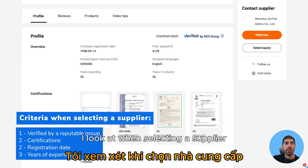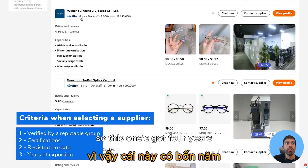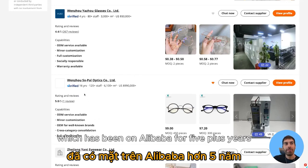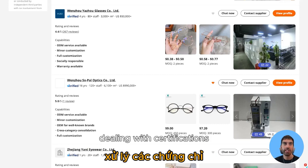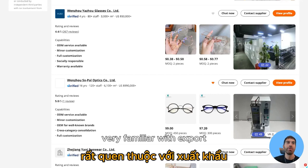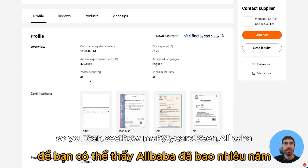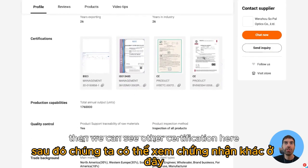And that's one of the other criteria I look at when selecting a supplier, because go back to this list, I always look at the number of years, right? So this one's got 4 years, this one's got 16 years, and this one's only got 1 year that they've gone on Alibaba, right? So I'm more incentivized to work with a company which has been on Alibaba for 5+ years, because it means that they've got a lot of experience exporting products, dealing with different customers, dealing with certifications, understanding quality issues. So they've had all those issues, they've resolved them, and they're very, very familiar with export. But a company which has only been on Alibaba for 1 year doesn't give me a lot of confidence that, you know, they've had a lot of experience. So you can see how many years they've been on Alibaba and then double check how many years they've been in business, right? Then we can see all their certification here.